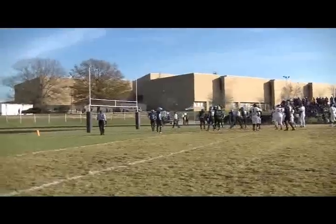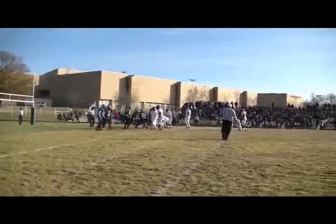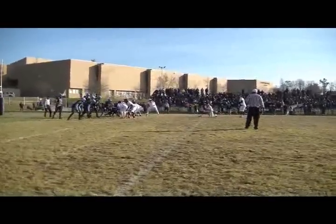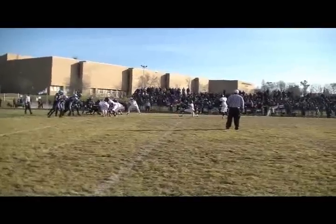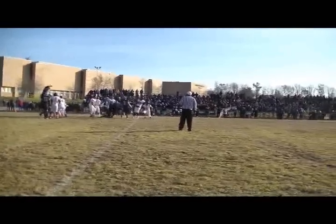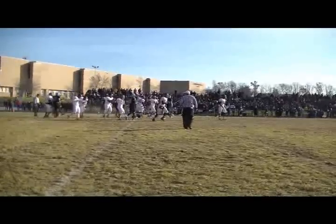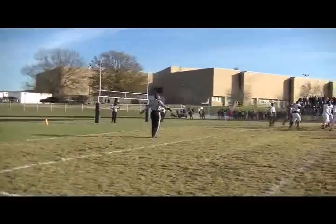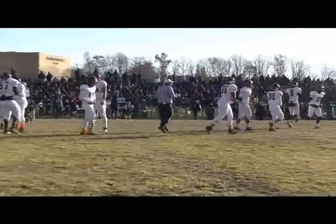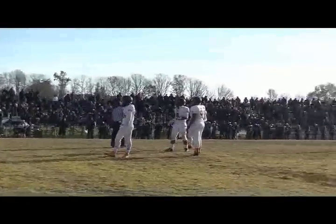Excellent work. Nice job. Okay, we are counting. We've got 10. Now he's got 11. Excellent awareness by our referee. Kicker, holder. The kick is up. It was good. Good transition. And they're going to take the penalty on. You already saw our referee look to the coach.